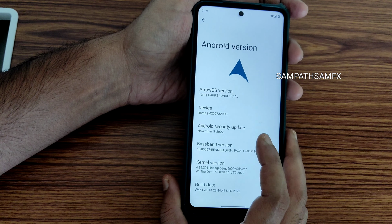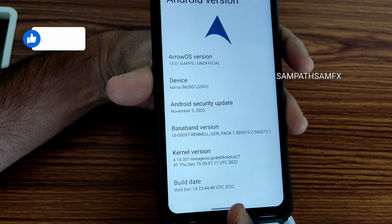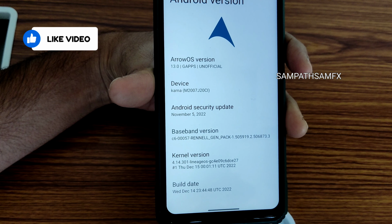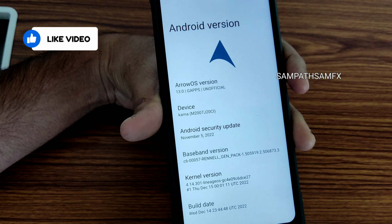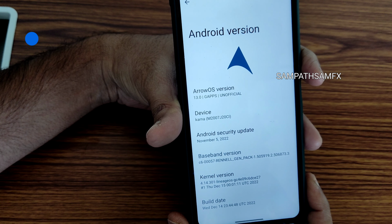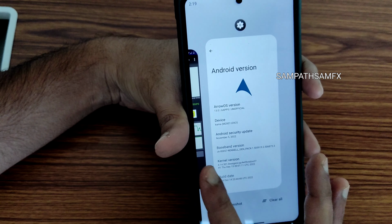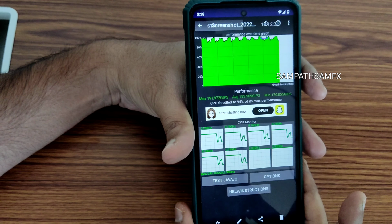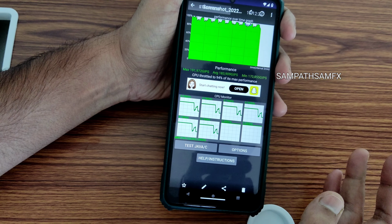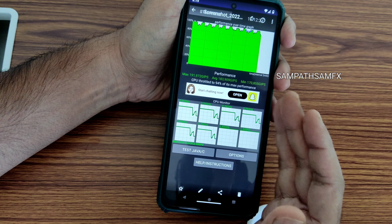and the Android security patch is November 5th, 2022, and the build date you can see here is December 14th, which is the latest build available for Poco X3/NFC. And you can also see the kernel: 4.14.301 Lineage OS kernel has been used here. This is the version of this, and the flashing method is as simple as the previous video. You can check it out, just instead of Evolution X 7.4, just flash this ArrowOS.